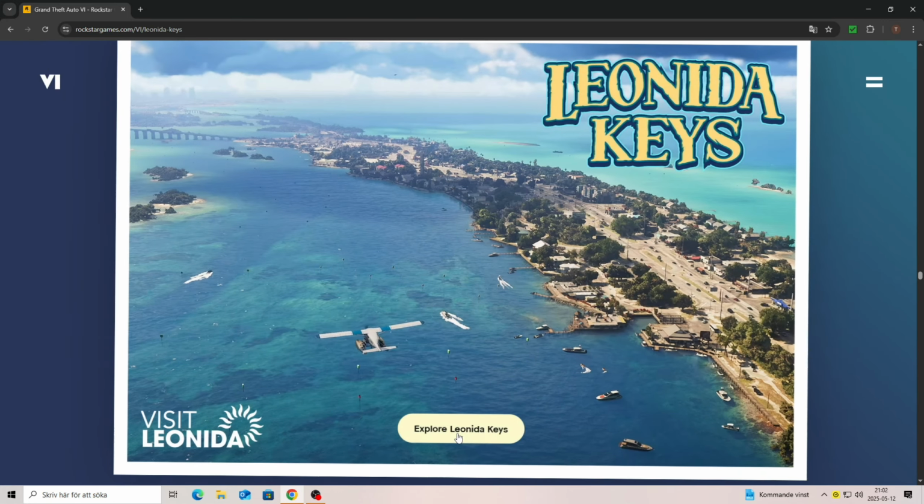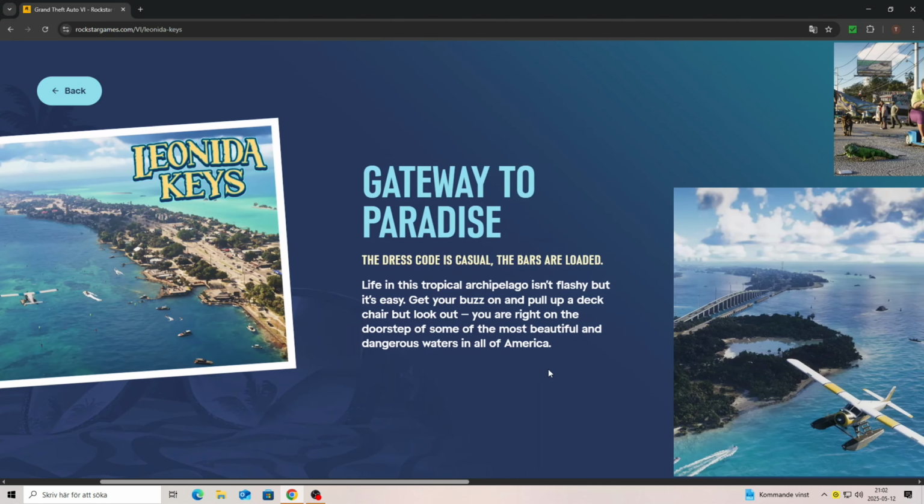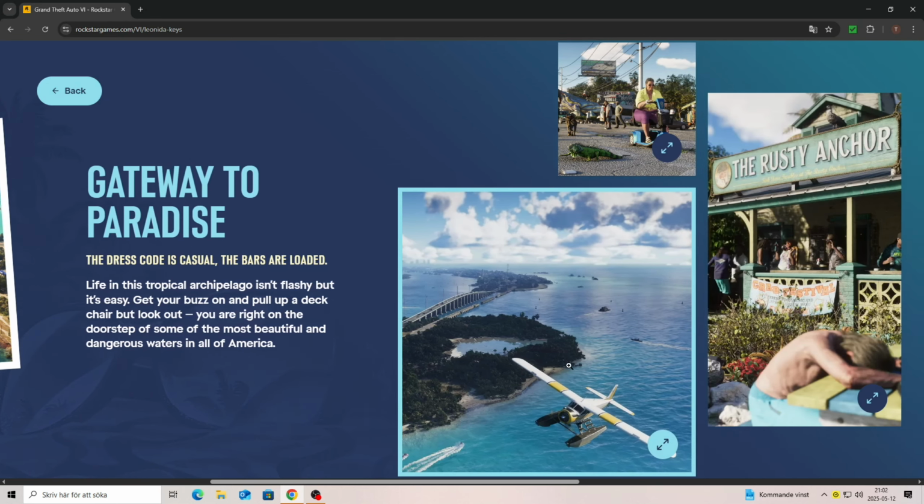Let's see, Leonida Keys. Gateway to Paradise. The dress code is casual, the bars are loaded. Life in this tropical... I can't read that. It's not flashy, but it's easy. Get your buzz on and crack up, pull up a deck chair and look out. But look out, you're right on the doorstep of one of the most beautiful and dangerous waters in all America.